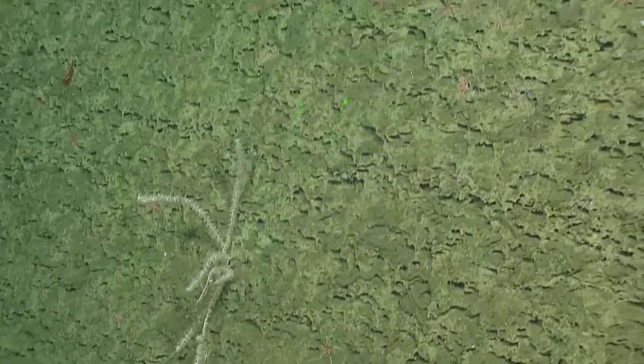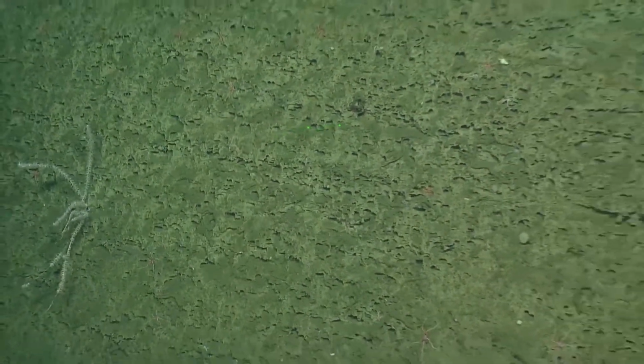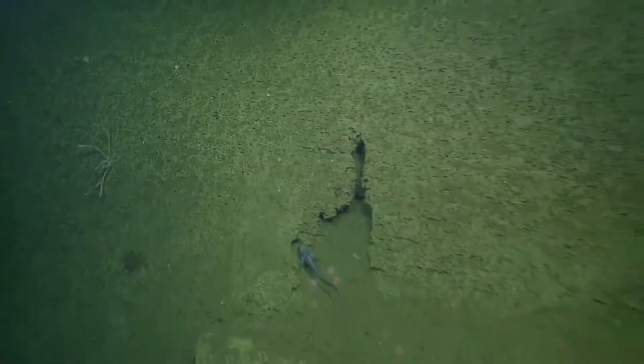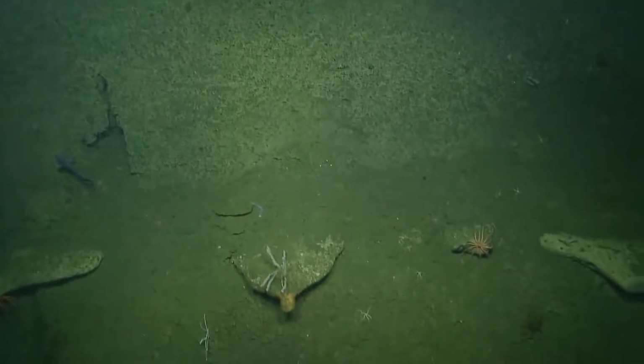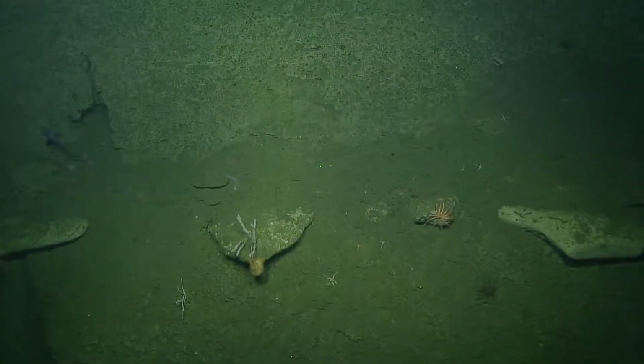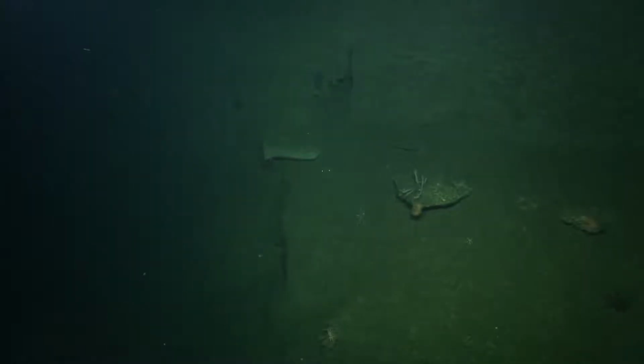The focus looks okay. Okay, coming wide. Roger. Full wide. Thank you. Still getting the tug.